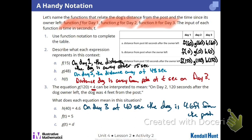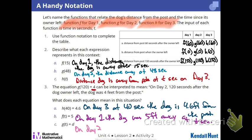Cool. Next one, Evan. On day 1, the dog was 5 feet away from the pole at T seconds. How'd you know it was day 1? Because it says F. F of T. Excellent. And Elliot. For C, on day 2, the dog was D feet away from the pole in T seconds. And how did you know it was day 2? Because it was G of T.